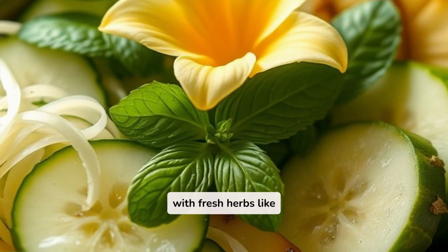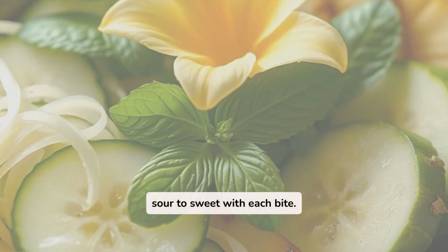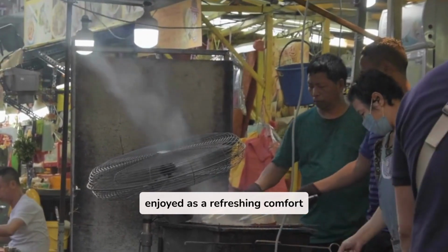Assam Laksa is garnished with fresh herbs like mint, torched ginger flower, and thinly sliced cucumber, adding a refreshing crispness and aroma that complements the sour spicy broth. Pineapple slices are often added for an unexpected sweet note, creating a multi-layered taste experience that shifts from sour to sweet with each bite.